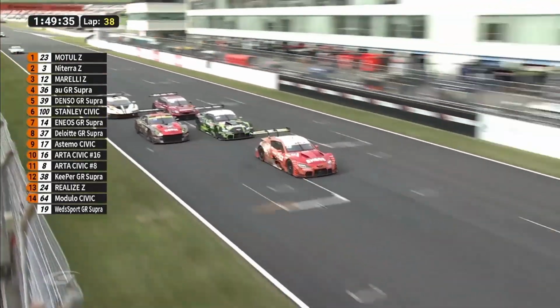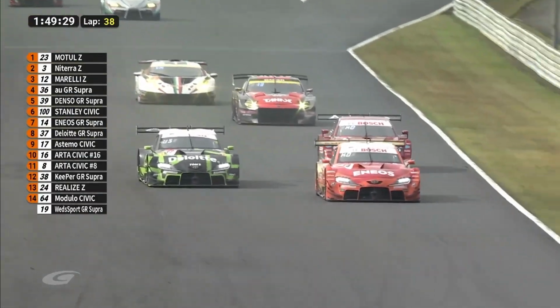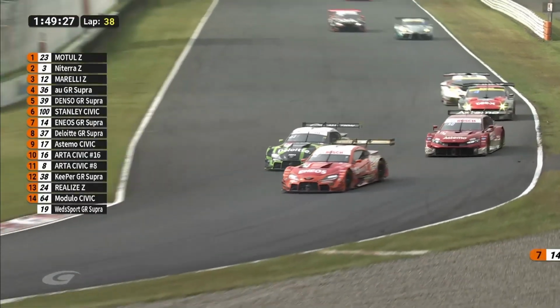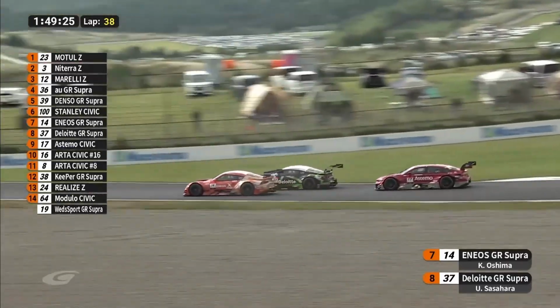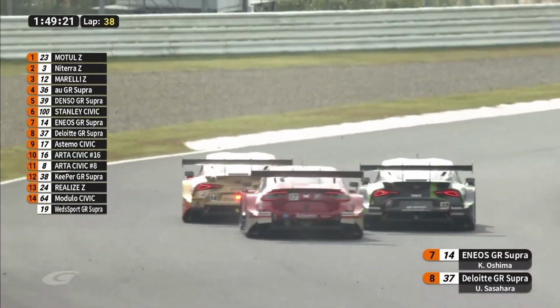And look at this battle. This is Yuki Sasahara now at the wheel of the 37. And Kakunoshin Otta, now he's got those tyres up to temperature in the 17 Real Racing Honda. He's hungry for revenge as well. Can Sasahara get through on the inside of Oshima? No, he can't, but now he's going to get through on the inside, surely, on the exit of turn one. And watch for Kakunoshin Otta.